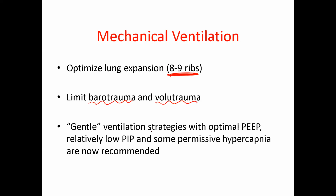So what does a gentle ventilation strategy mean? I need to use the optimal PEEP to open the alveoli, and lower my PIP or the tidal volume that I'm using. And like what we said in premature babies, I'm going to allow the full-term baby to have permissive hypercapnia. What does it mean? The PCO2 between 55 and 65.